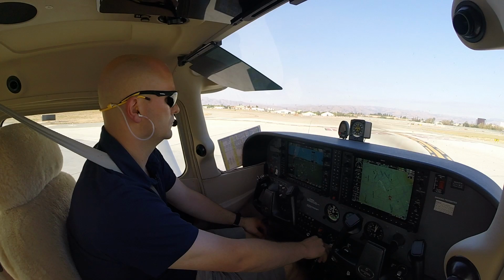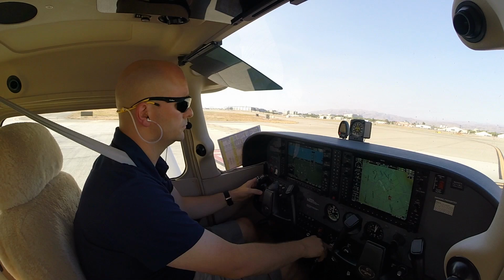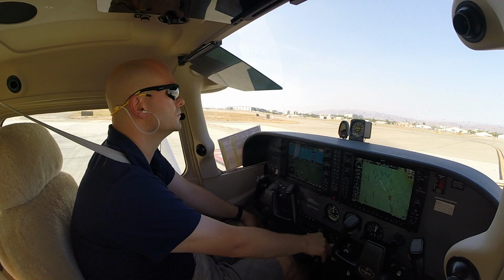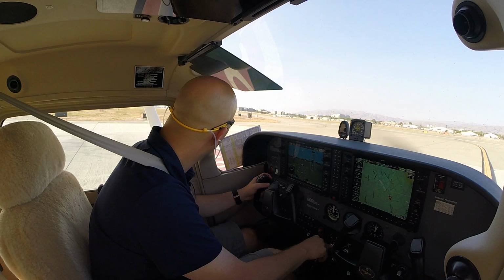7 Lima Foxtrot, San Jose Tower. Affirmative, holding short of 30 left at Bravo. 7 Lima Foxtrot, expect 20 seconds for wake turbulence from the 737 that went around, and I'll have further for you. Roger, 7 Lima Foxtrot. 7 Lima Foxtrot, make left closed traffic, runway 30 left at Bravo, clear for takeoff, wind 310 at 15. Clear for takeoff, 30 left at Bravo, 7 Lima Foxtrot.